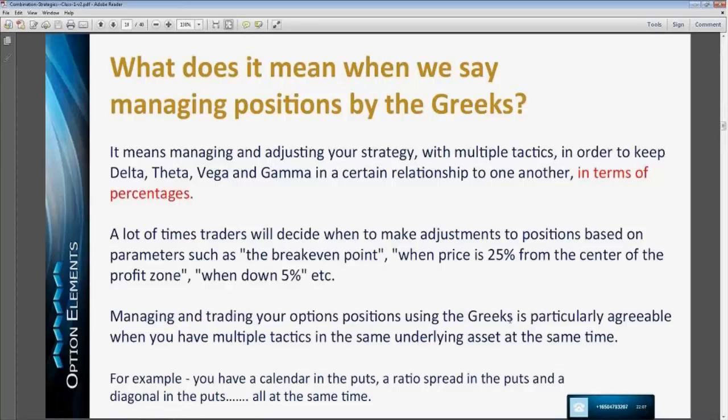As I just indicated, a lot of traders will decide when to make adjustments to positions based on parameters such as the break-even point, when price is 25% from the center of the profit zone, when down 5%, etc. Managing and trading your option positions using the Greeks is particularly agreeable when you have multiple tactics in the same underlying asset at the same time. For example, you may have a calendar in the puts, a ratio spread in the puts, and a diagonal in the puts all at the same time.